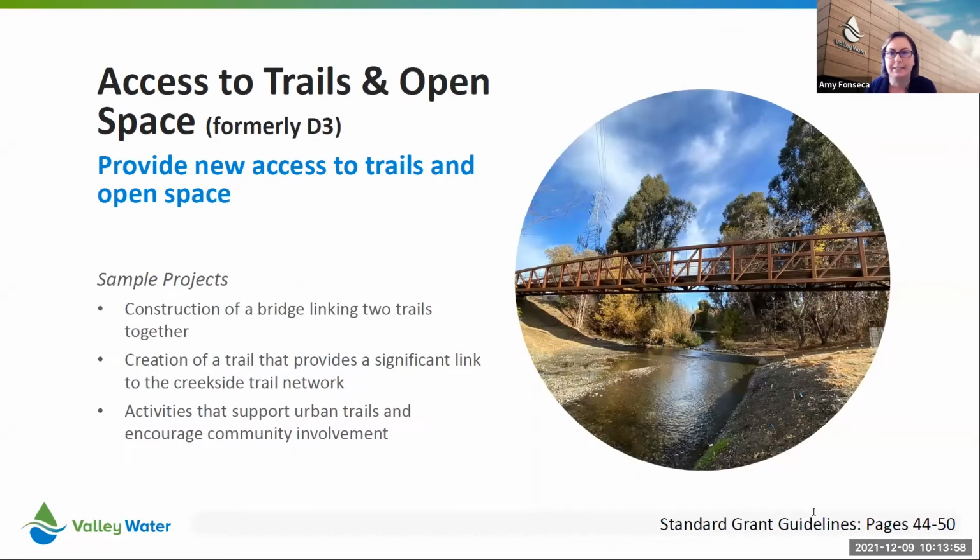All right, next. Okay, this is our final type. So this is access to trails and open space, and this was formerly D3 as well. And this provides new access to trails and open space. So some sample projects include construction of a bridge that links two trails together, the connection of a trail that provides a link to a creekside trail network, or activities that support urban trails and encourage community involvement. So one of our recent grantees is actually bringing in the community to make their urban trail more inviting. So that's pretty creative. So for this one, again, you want to look at the One Water report and the trail guidelines that are footnoted in the criteria.